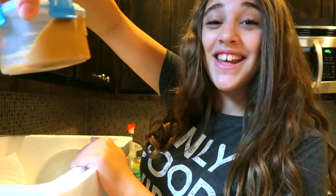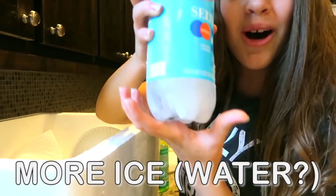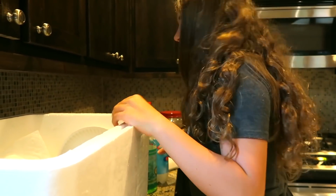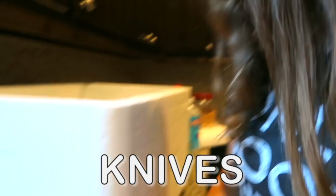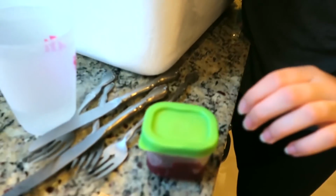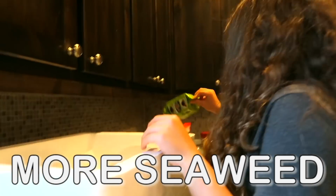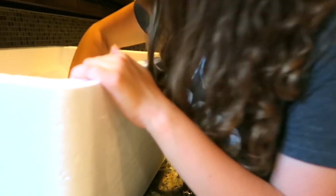I have no idea what this is. This is peanut butter. Okay, peanut butter. More ice water. Forks. Oh, you just almost hit the limb of that. Knives, butter knives. Jelly. More seaweed. Bread, for the peanut butter and jelly.